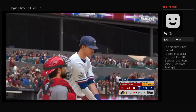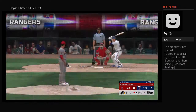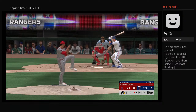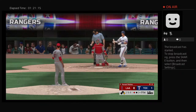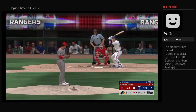The 1-0. Runners on first with one down. And he goes and chops this one out towards second. Oh, a diving effort as it's off his glove. And he'll make it to first easily on what will almost certainly be ruled an infield single.